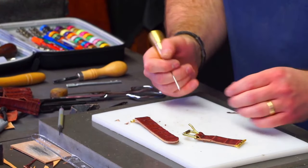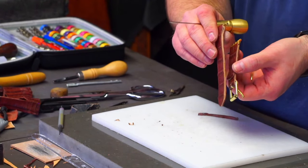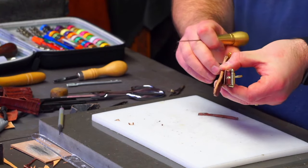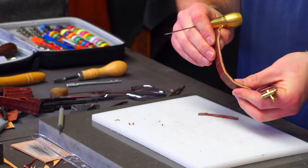Generally, you want to have a couple on here, but because of how thick it is, and I'll show you on the side there, this is a little bit too thick for a watch band, to be honest. So you'd want to take that inside piece down a little bit more, probably about half of that. And when you double the leather over, this is going to be a stout watch band.